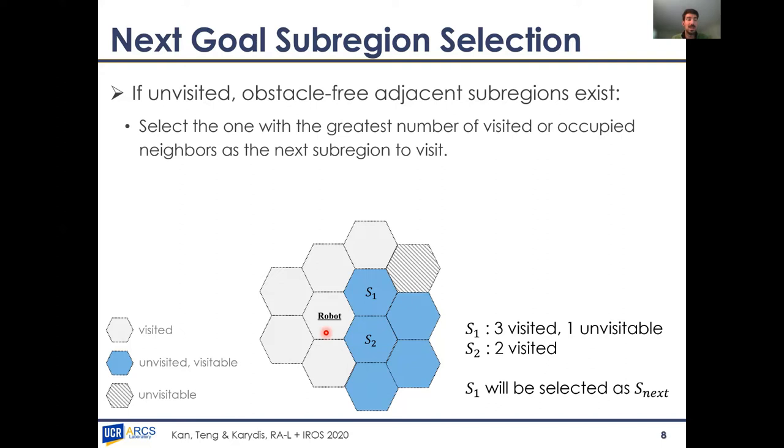In this case, the gray cells are those that have been visited. The dashed one is unvisitable. For example, this may be an obstacle that was determined at runtime. And the blue ones are those that are to be visited and can be visited. So S1 has three visited cells around it and one unvisitable, whereas S2 has two visited cells around it. So in this specific case, the algorithm will select the one that has the most visited cells.